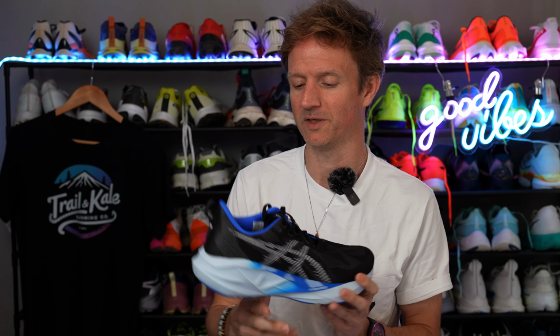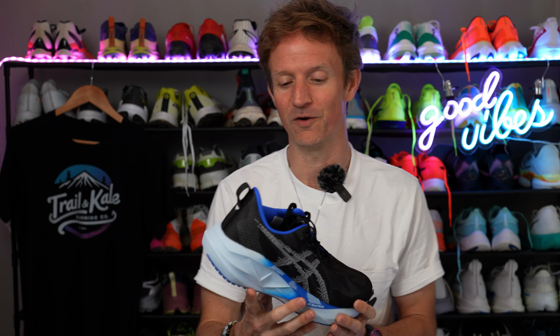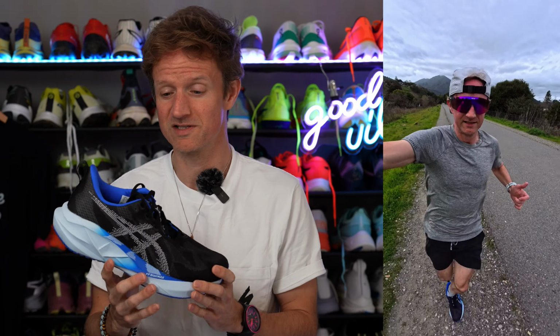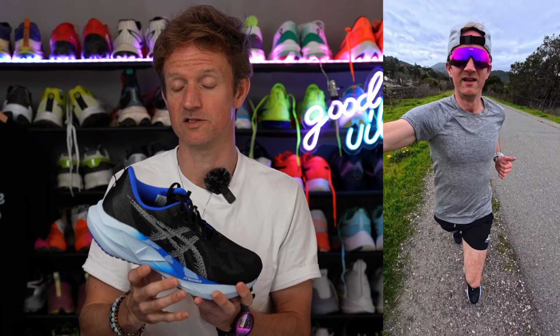The ASICS Novablast 5 is a bit of a surprise shoe for me. I really love how soft and plush it feels underfoot, and it's actually really lightweight for a daily trainer, only costing $140. So I was super excited to take this out on a few training runs, see how it performed on longer, slower recovery type runs, because that's really what it's designed to do best.